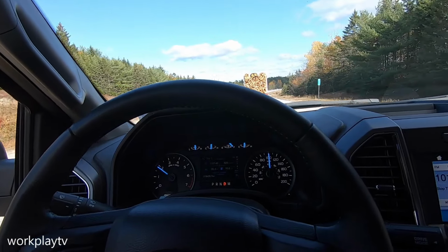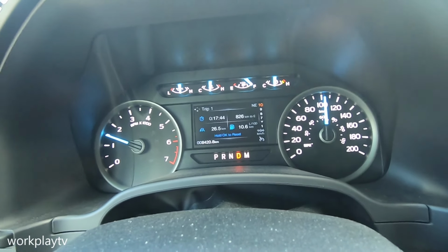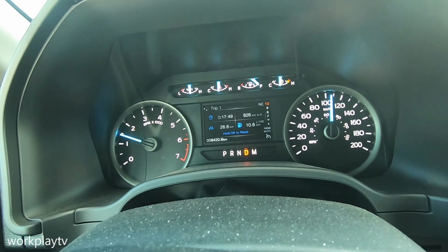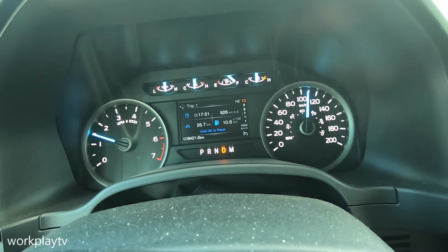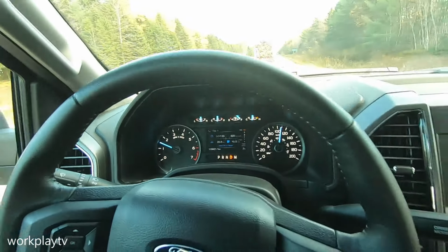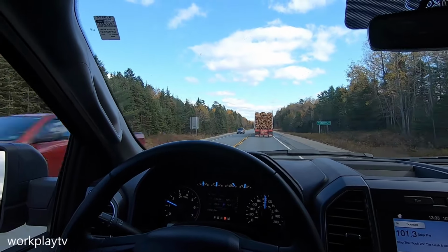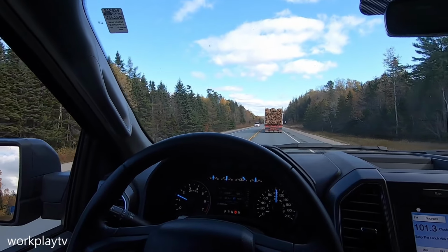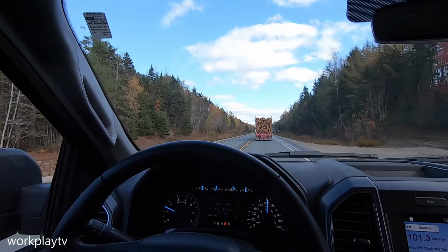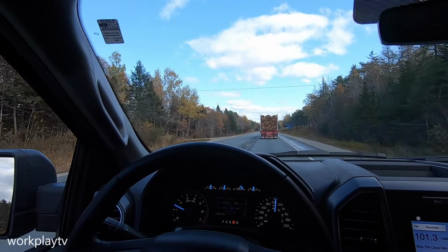So far, we are at 10.6 liters per every 100. Now I know this isn't an absolute true accurate test because it's not pump to pump calculations. We're just going off what the truck says. But so far, according to the trucks, the Ford is getting a bit better. So we'll head home, see what the final results are, and I'll give you guys my closing thoughts on what I think about these trucks.